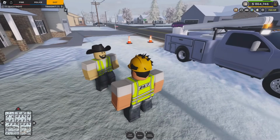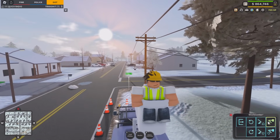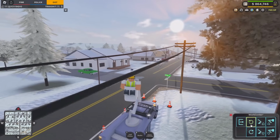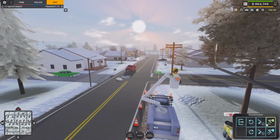Alright, well, let's get to work. So how this works, okay, you gotta push up. We should go up a bit. Yep. Alright, this is also one thing we have to watch for, these power lines. Honestly, I don't know if I'm too close or not. I might have to move the truck closer. I don't think I am. I think I should be good.